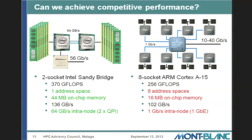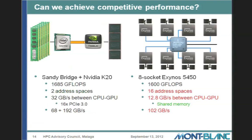And the big problem is that I can exchange data between my Intel sockets at 64 gigabytes per second, because there's a special purpose interface for it. These guys, again, don't have it. So I'm going to have to exchange the data through my internode interconnection, which is only 1 gigabit per second. These are mobile things. They were never designed to talk to each other. So let's put accelerators in there. I mentioned GPU. Let's replace one of our Sandy Bridges with an Nvidia Tesla, assume a Kepler GPU, 1.7 teraflops in 2 address spaces.